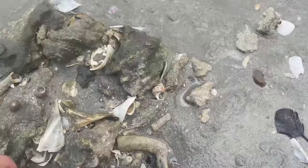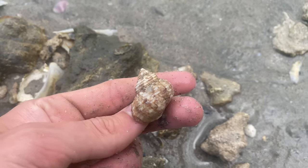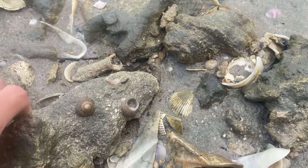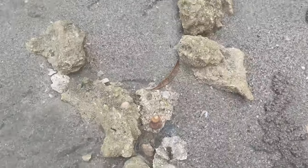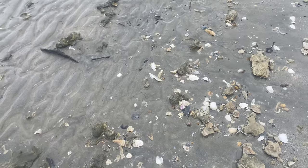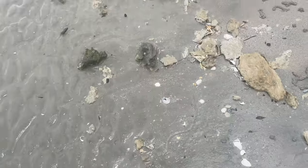Look at that. Oh, whoa, that's a huge one. Huh, that's pretty cool. Giant turbo. I was originally looking at these two stuck in this rock here. It's pretty cool. There's another one stuck in a rock. Anything around?